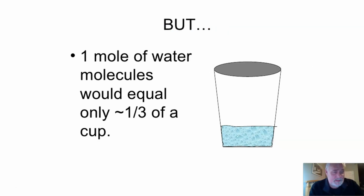But now here, look at this. If you have a mole of water molecules, which you probably got several moles sitting in your water jug right now, that would only equal about 1/3 of a cup of water. So that shows you how small those molecules are. Because, you know, if those molecules were changed to the size of basketballs, that cup would have to be the size of the planet Earth. So it's really quite amazing how big a mole is and how small these particles are that we're dealing with.